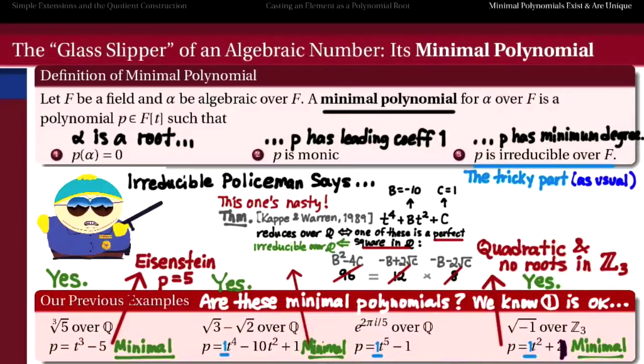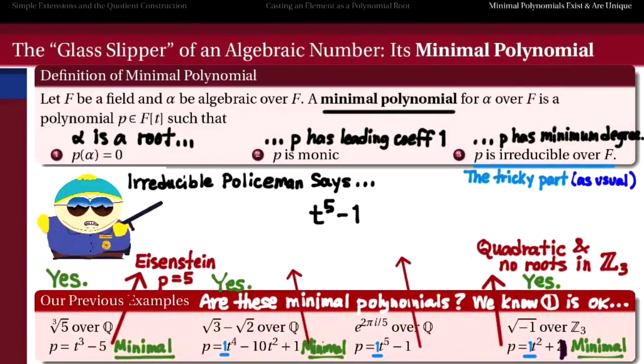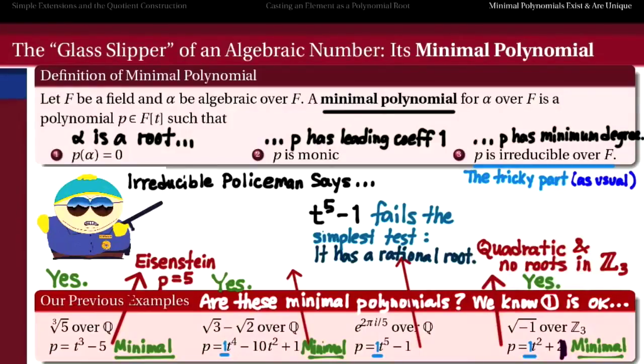That was the trickiest one. So that leaves only t to the fifth minus 1, this polynomial of which e to the 2 pi i over 5, the primitive fifth root of unity, is a root. So what about it? Well, t to the fifth minus 1 fails the simplest irreducibility test there is, that of having a rational root. Because if t is equal to 1, 1 to the fifth minus 1 is equal to 0. So a rational root exists for this polynomial over the rationals, and therefore we can factor a t minus 1 out of it. So the irreducible police bust this one. This is not a minimal polynomial because it fails the irreducibility criterion.